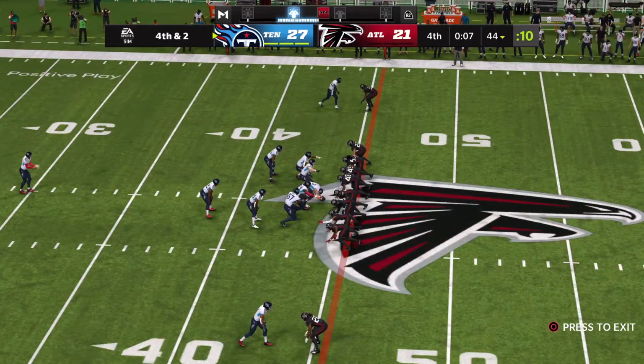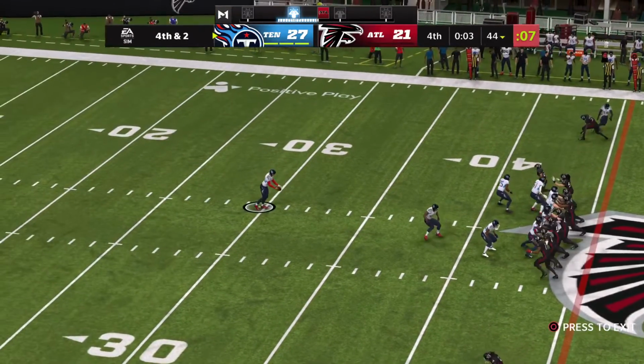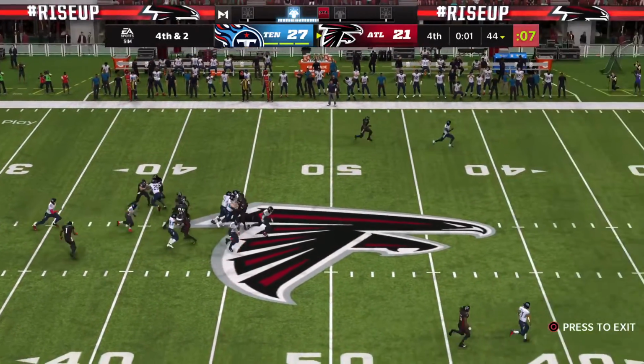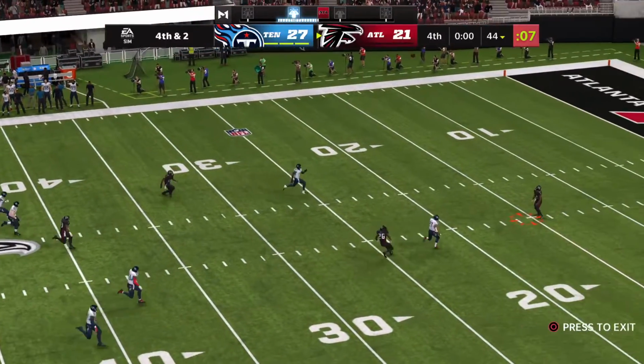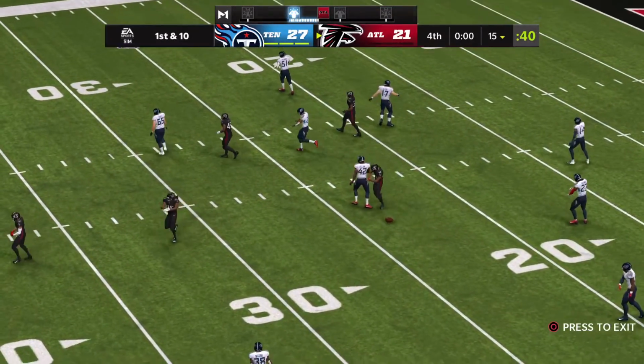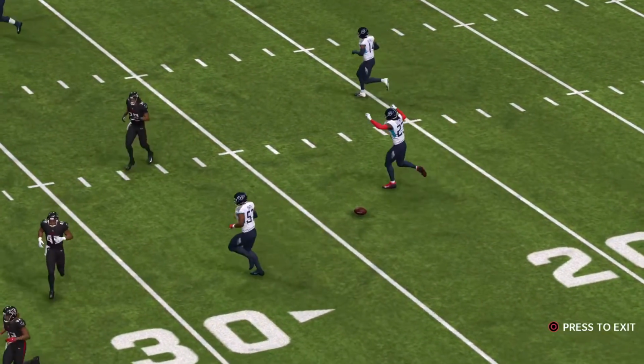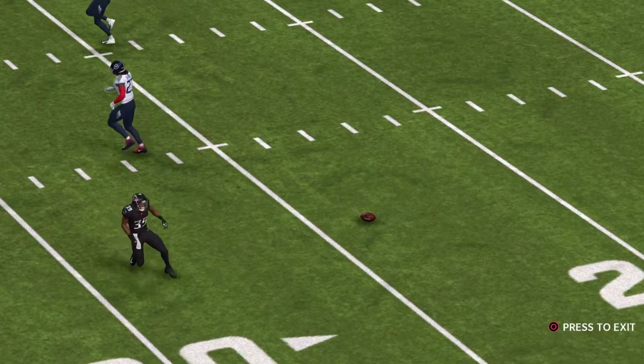Here's Thomas Morstead now as he's on to punt for Tennessee. Fair catch signal for it and taken at about the 15-yard line. Final score, Titans 27, Falcons 21.